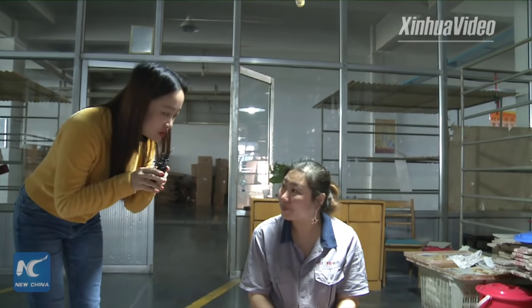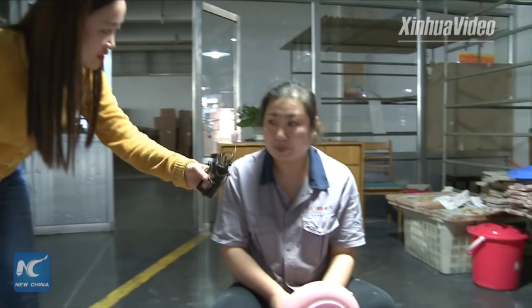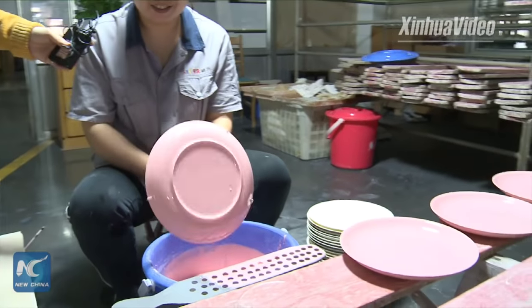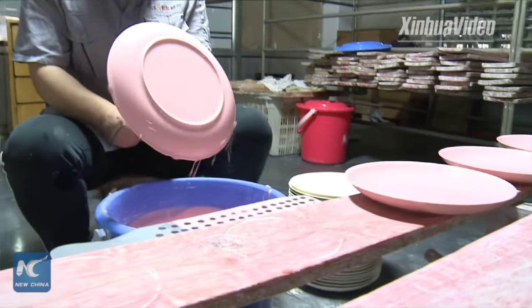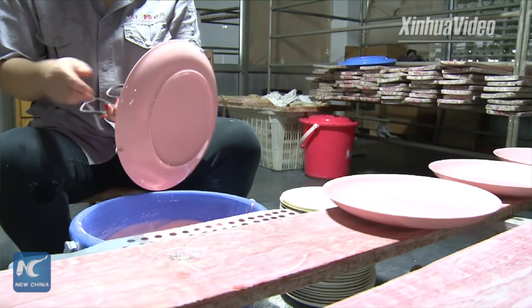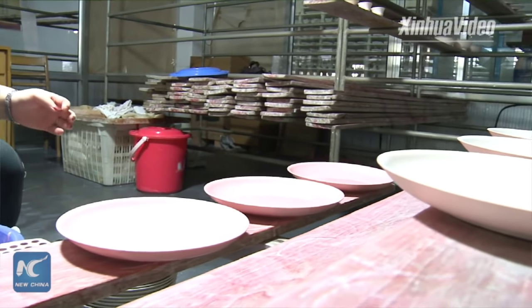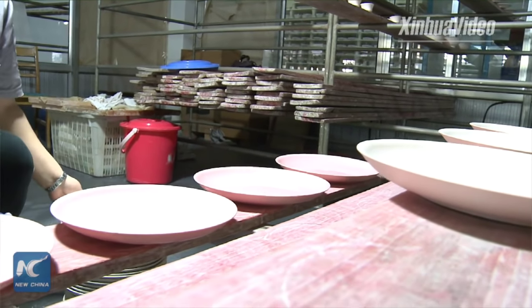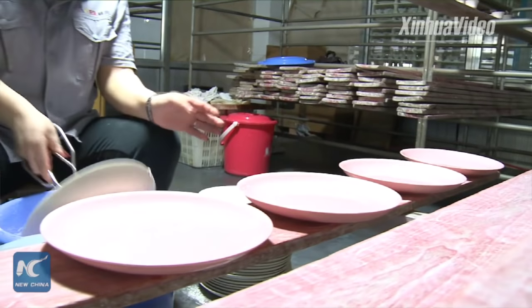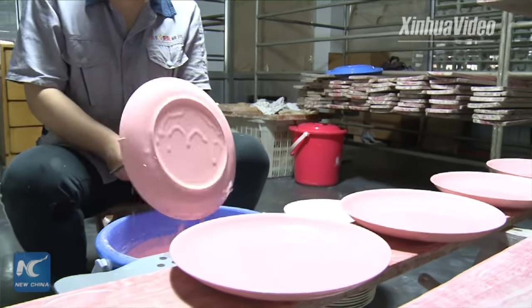Okay, so to achieve this kind of craftsmanship, Miss Sun has taken about 1 month, and usually it takes 1 month to achieve this, and I think this is quite fast.